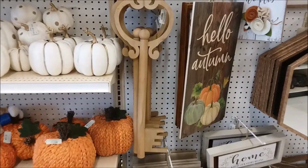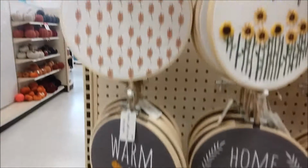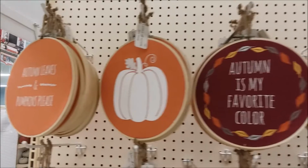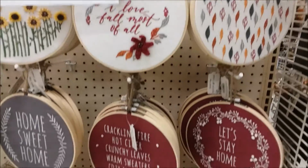Look at this giant key. Isn't that cool? That was an unusual thing I haven't seen anywhere else. Oh, and these little cross stitch hangers. Aren't those nice in the autumn designs? If you don't cross stitch, you can buy one that's already finished and you can hang it up.